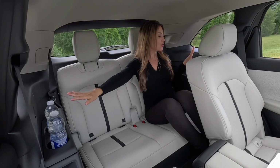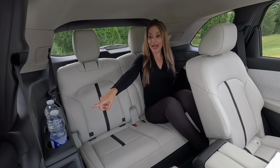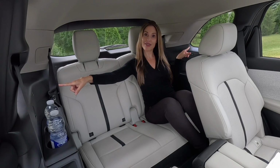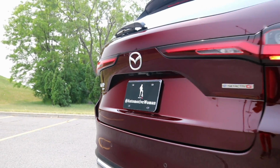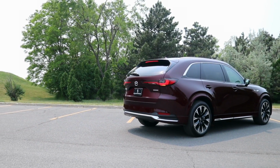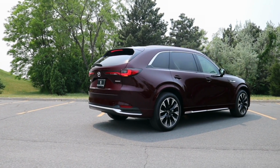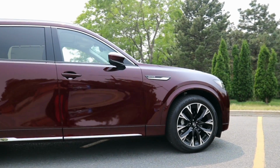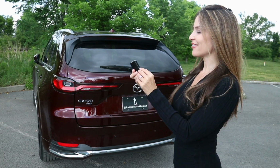Now on each side as well, the passengers back here receive 2 cup holders and vents, and then 1 USB-C port on either side. All 2024 Mazda CX-90s come equipped with aluminum roof rails and a satin chrome finish. The tow rating has increased this year to 5,000 pounds. The payload capacity is maxed out at 1,020 pounds, which includes the weight of what you can carry on top and inside of the vehicle with passengers and luggage.